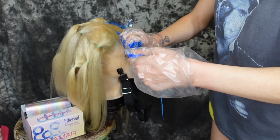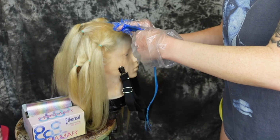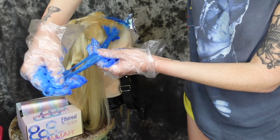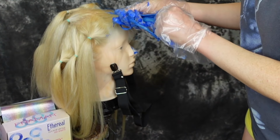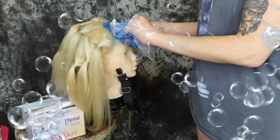It does look like we're gonna have a little subtle difference here, but both of these front sections are definitely really bright blue. It is so weird. Each of these sections, the different strands of hair in there are picking up the colors differently. It's so weird how some dyes almost look sudsy.